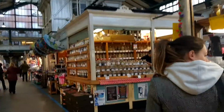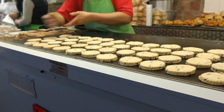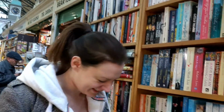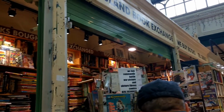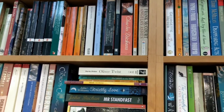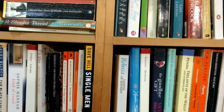Onwards. Next up, Keris and I popped off to Cardiff Market, stopping along the way of course to pick up some beautiful homemade Welsh cakes. And we went to Bear Island Book Exchange, which is a second-hand little bookstore in Cardiff Market opposite the fruit and veg store. It's got the original Victorian tiles on the floor and there are books piled all the way up to the ceiling, and it's just so small and cramped but cute, and there are just books everywhere.